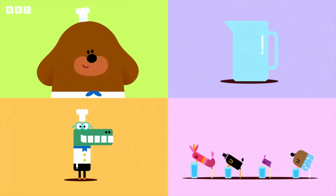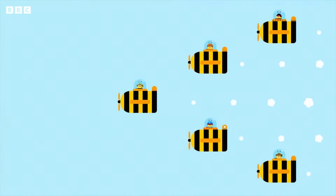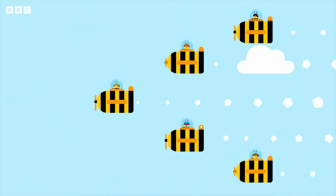Ah, water. Here we have 5 bumblebees. I wonder what they need to share. Oh, yeah. Here we go. Hold on! It's going to take a lot more than just fancy flying, Maverick.